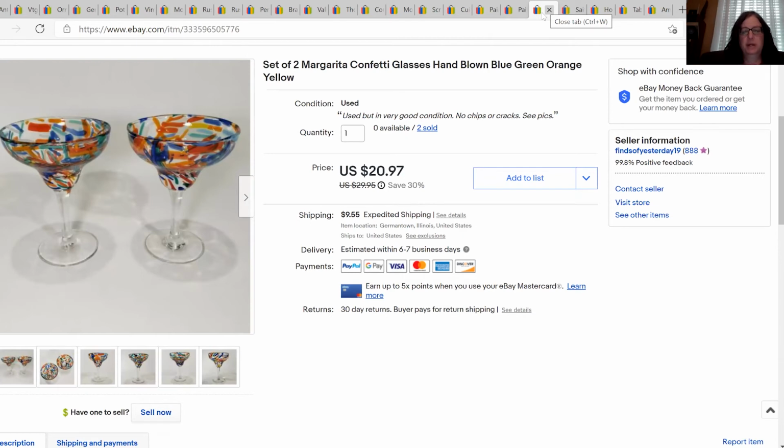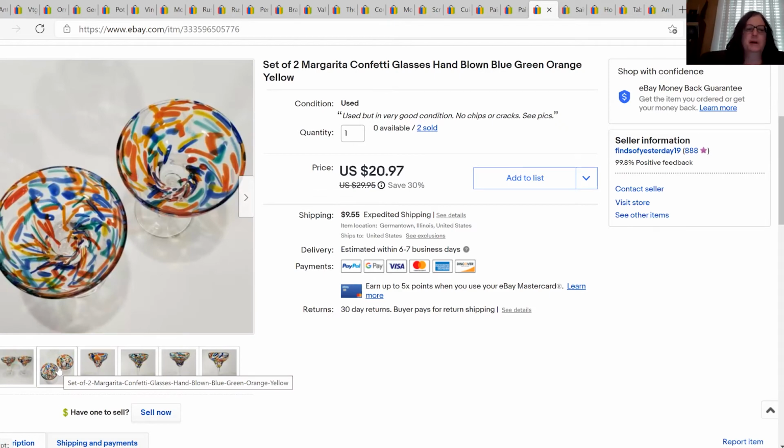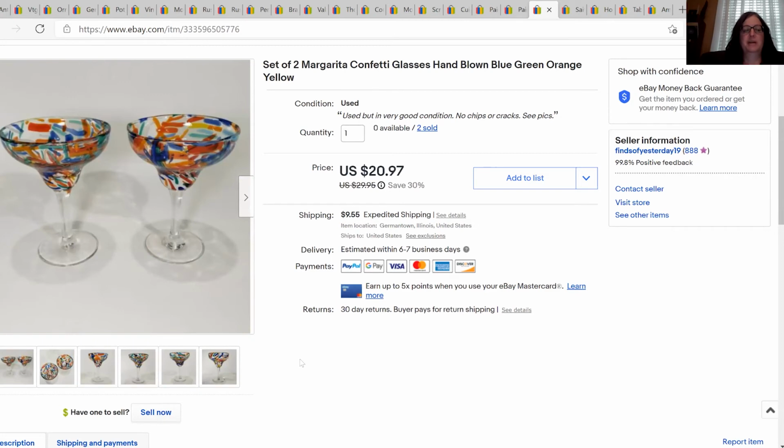These are hand blown. Not just any Margarita glass is going to sell for this, but these are hand blown with the confetti in them. So that made them worth a lot more. And I was very worried about shipping them, but I bubble wrap them real good and put them in separate boxes. And then I put those boxes in one bigger box and then bubble wrap or put paper around the boxes. So it's shipped nice and snug and protected. And I bought these for $14 on an online auction, and they sold for $41.94. They were all in at $66.14, and my profit was about $30 on these.